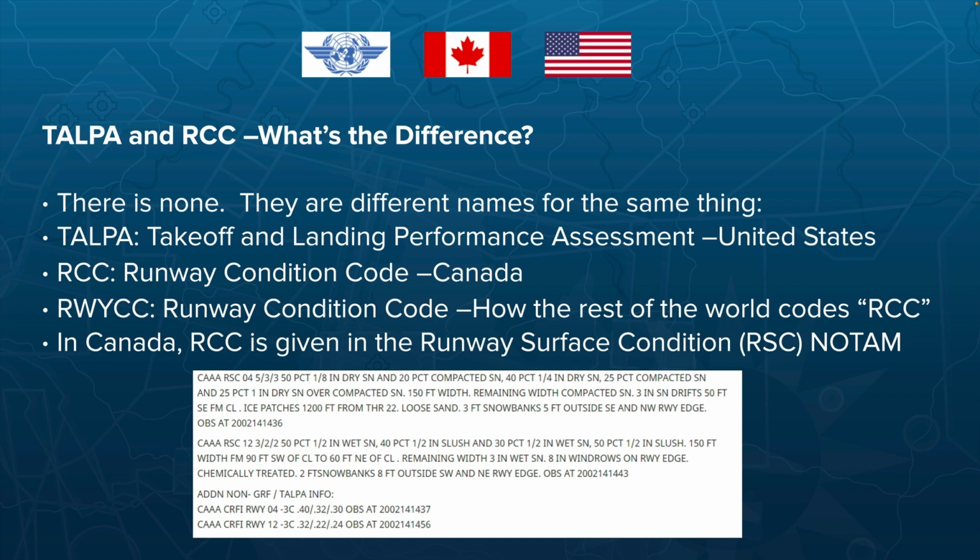TALPA standing for Takeoff and Landing Performance Assessments in the United States. Runway condition code in Canada, it's essentially the same thing. It's those numbers split into thirds on the runway, indicating the condition of the runway. The RWYCC, the runway condition code, is how the rest of the world views the runway condition code. And as mentioned before, the runway condition code service condition in Canada is determined by the NOTAM that is issued.